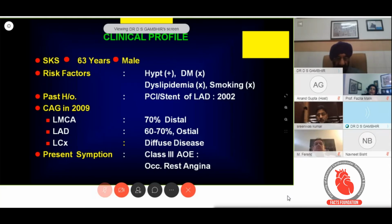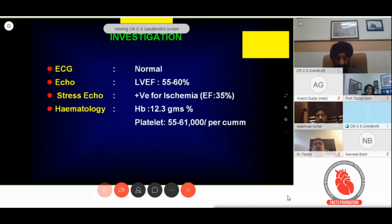This patient had seen several surgeons at that time, and none of them was willing to do surgery because of two reasons. One, he had ITP, and secondly, they thought that his lesions were not very significant. So this time, that is in 2019, when this case was done, he presented to us with angina on exertion class 3 with occasional episodes of rest angina. His ejection fraction was normal. His stress echo was positive for ischemia, and platelet counts ranged in different readings from 55 to 61,000 per cubic millimeter.